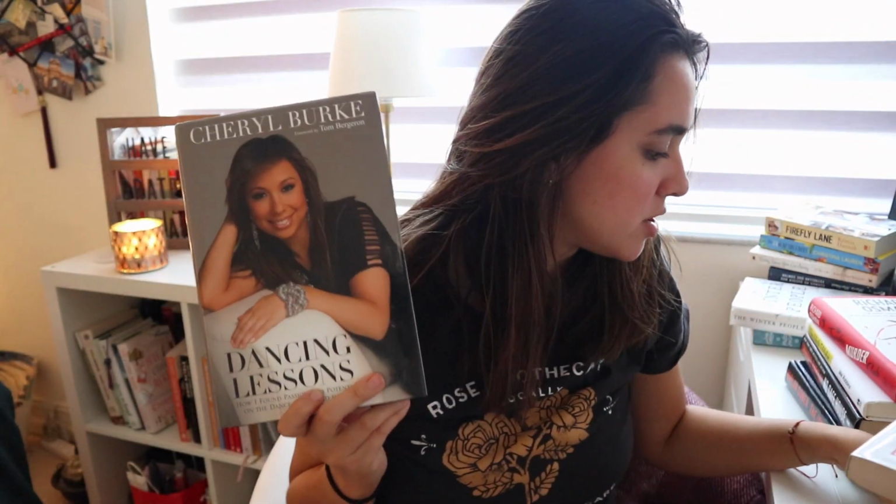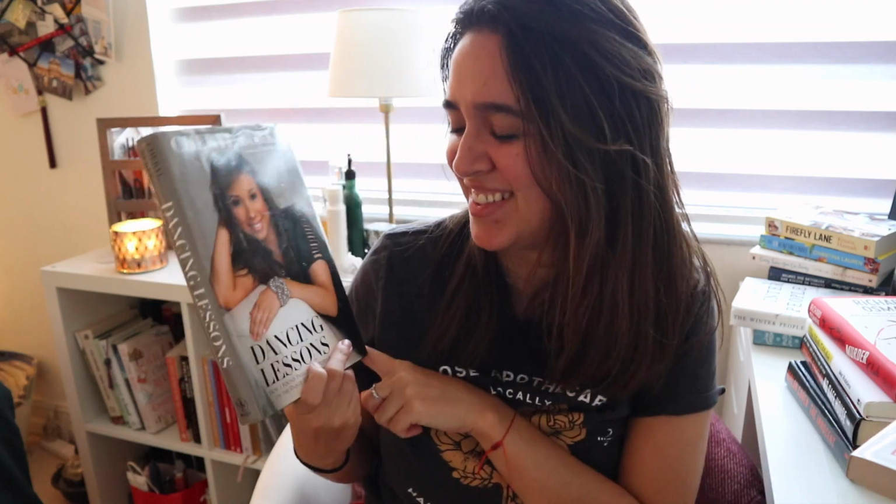I bought it because I used to be obsessed with Dancing with the Stars. I bought this in 2020, so it's been three years since I've had this book on my TBR. I'm still obsessed with Dancing with the Stars, however it's not that much of an obsession anymore. I was able to go to their Dancing with the Stars tour this past January. I got it for myself as a birthday gift.